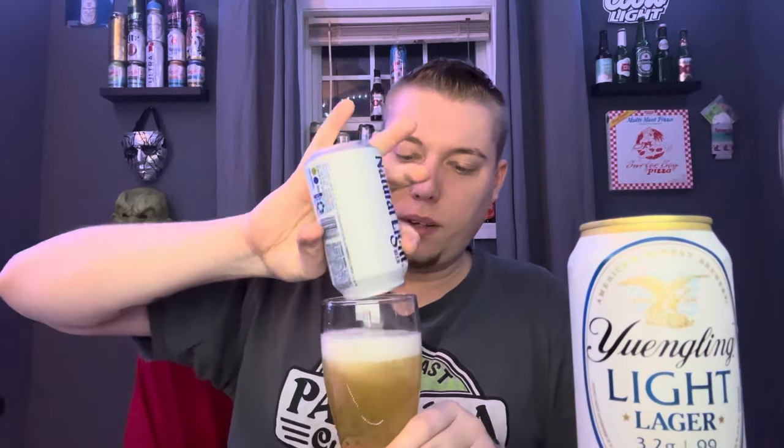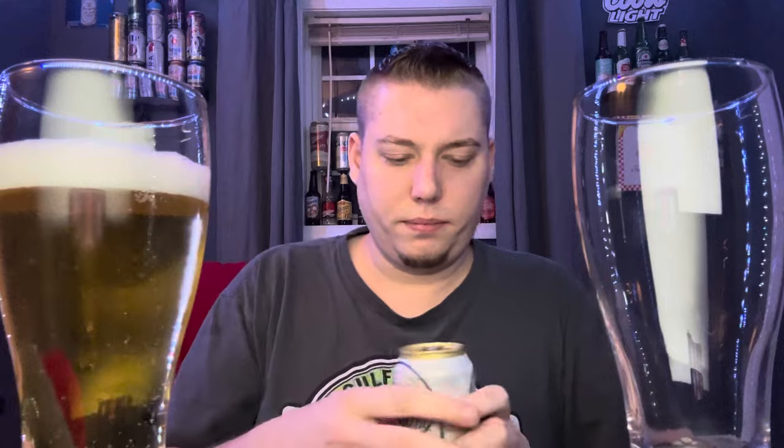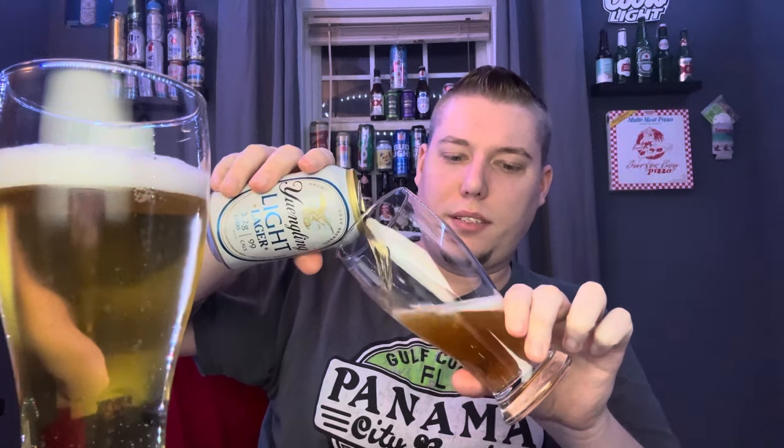blind beer battle. Now, it's going to definitely be blind because these beers are two different colors. Yuengling Light Lager is actually quite a dark beer for it to be a light beer. It's like an amberish color almost. So, the Natural Light. Now, let's pour the Yuengling Light. Yeah, you can just see just how much darker that is.